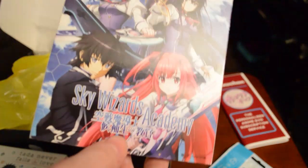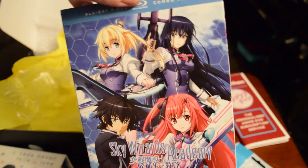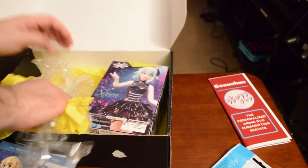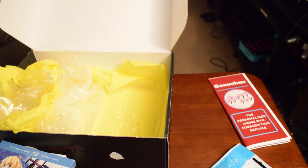We also got Sky Wizards Academy complete series. 12 episodes. I don't think I've heard of this show, but sounds pretty cool. Obviously the brochure will give us details on this, but yeah, like I said, complete series, 12 episodes. And then you guys can kind of see a figure here. And it is... Okay, from Sword Art. Because I'm thinking, like, I don't recognize this character, but she's from SAO.